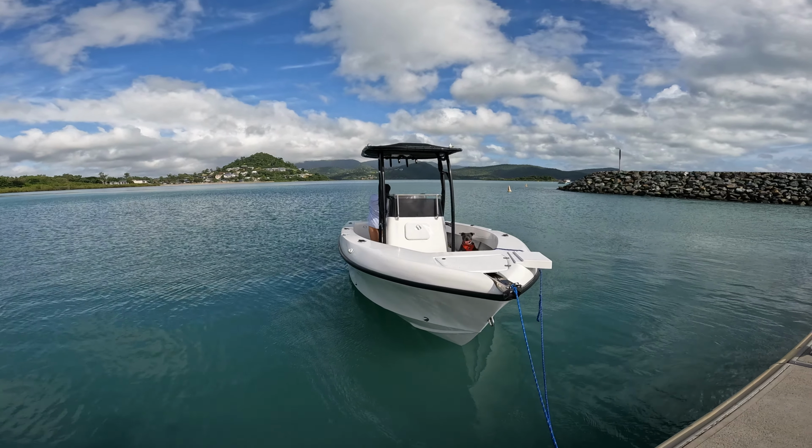Wife and I are at the beautiful Port of Airlie, heading out into what looks to be about 20 knot wind, so I don't know how fun it'll be. We've got the dog here too, the dog's here somewhere. Just a day trip today, came up last night.